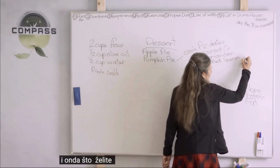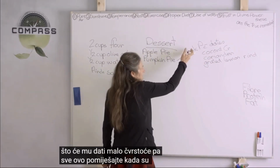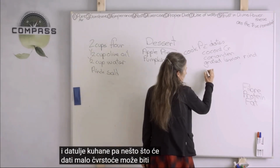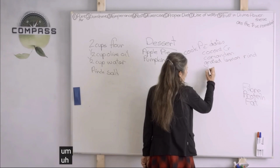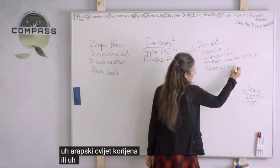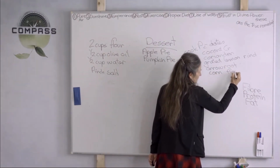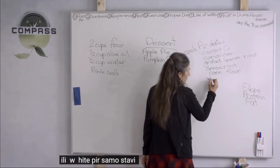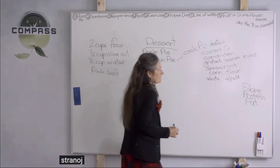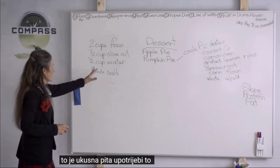And then what you want is something that'll give it a bit of firmness. So you blend all this up once your pumpkin and dates are cooked. So something to give it a bit of firmness might be arrowroot flour, or corn flour, or white spelt. Just put some white spelt in. That's a delicious pie. Use that for the pastry.